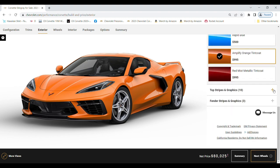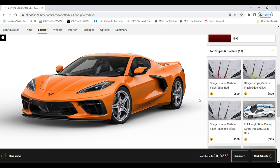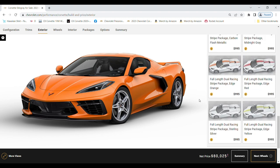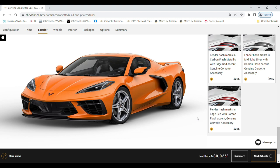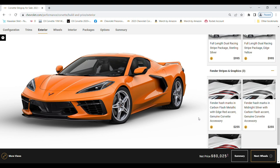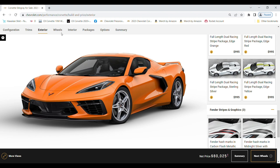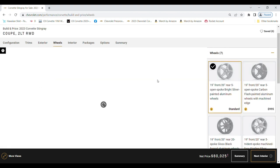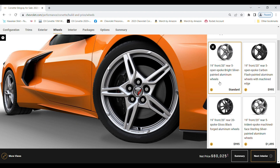And then below that are your top stripes and graphics, your stinger stripes and your full length stripes, and then your hash marks are below that. It says hash marks and graphics, but I don't see anything. It's just anything beyond just the hash marks. Next are your wheels. I'm going with the standard wheels since I'll be getting aftermarket wheels right away, but you can choose between the black wheels.